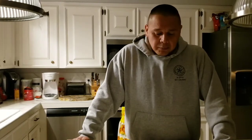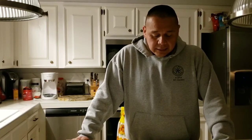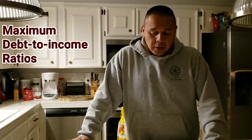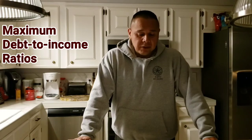One of the other questions that I posed the next day was, what is the required or maximum DTI, or debt to income ratio, for people that apply for these loans? And this is some of the feedback I got from those same two mortgage lender professionals. For VA loans, it was 41%, but it can be higher. But of course, there's certain exceptions that apply. And actually, there's exceptions to everything that I'm about to say.